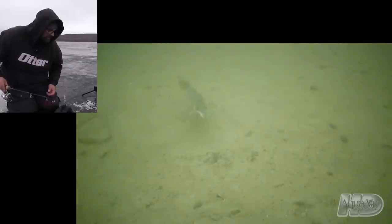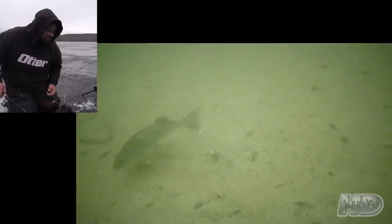Bounce it right in front of his face. Give it a little jiggle. Come on. Oh, eat it. I'm gonna see if I can get him to eat it out of the dirt, maybe. Pound it in that sand. Look, he likes that. He likes that a lot. Pull above him. Oh, he didn't like something there. See if I can get him to swing around. Pound it in the sand. Come on.